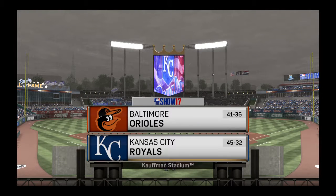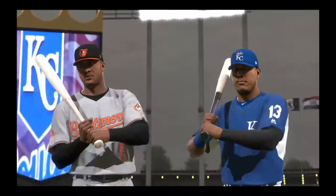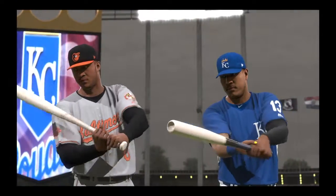We've got baseball from the home of the 2015 World Champs, Kauffman Stadium in Kansas City. Tonight it's Game 3 of this 4-game set between the Baltimore Orioles and the Kansas City Royals. It's Royals baseball coming up next.